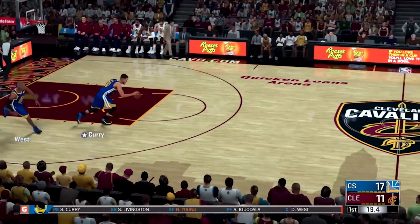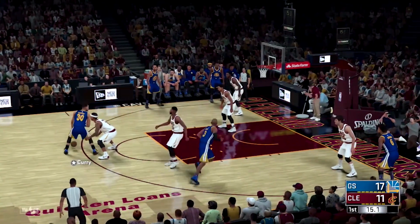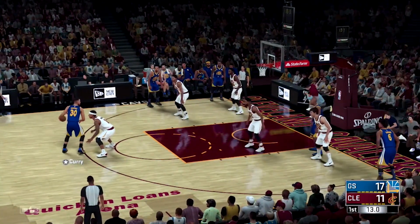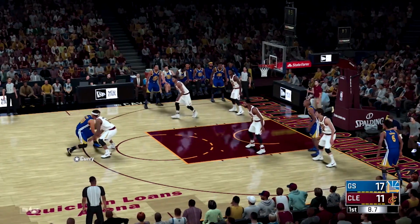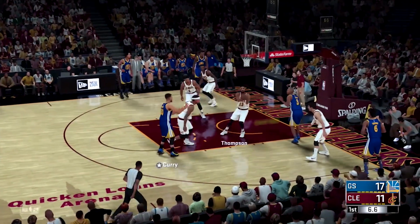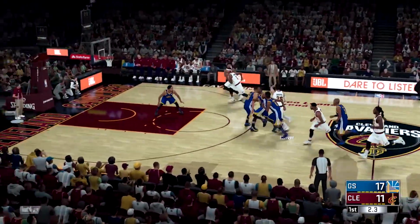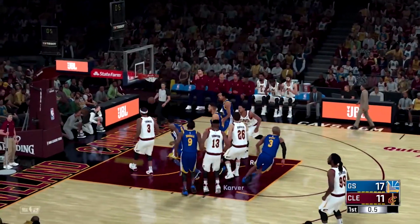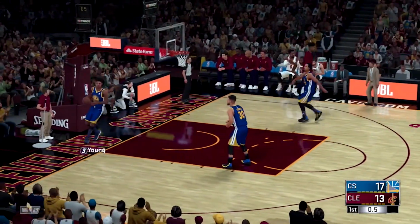Young's checked in for Durant. Warriors leading by 6. Outside Curry. Kicks it to West. Stolen by Thompson. With one on the clock. And there's Rose on the assist by Korver. Rose has got his second basket of the game.